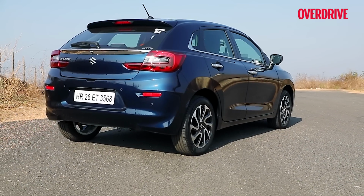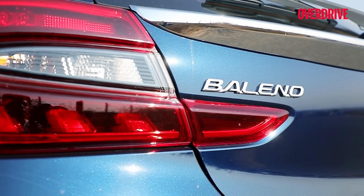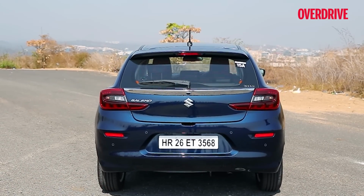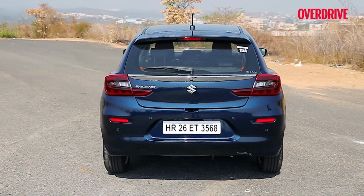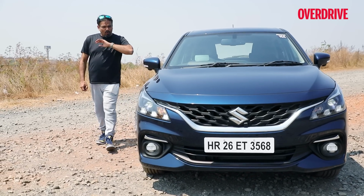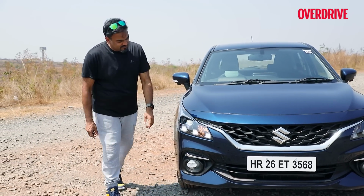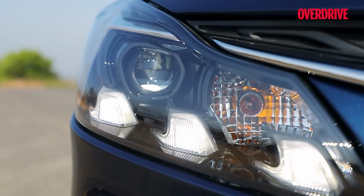The tail looks smart, though the tail lights have a bit of a WR-V vibe in their design. Like the front end, the redesign to the tail also adds a sense of width to the car. They've done LED lighting all across the car, including the fog lamps. But for the turn blinkers, they've decided to go with the old school filament bulbs.